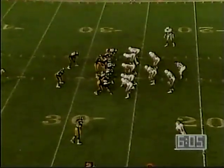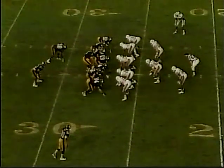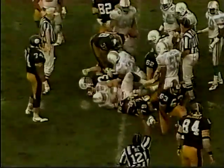Coming up on 6 minutes remaining in the third, Pittsburgh 27, Miami 14. Second down and 4. Here's Hoge getting inside the 25. Looks to be short of the first down. Sauché again making the stop.